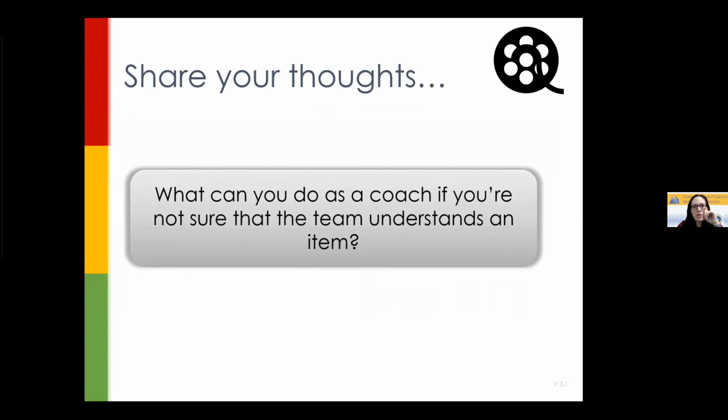So what can you do as a coach if you're not sure that the team understands an item? Ask what they think it means. Like, can you explain it to me? Because this can get tricky sometimes. I'm not sure all team members are always like, I didn't know what this means. Sometimes they do, but there might be times where you sit there as a coach and you think, I'm not sure they understand exactly what this item is looking for. Look at the item features.